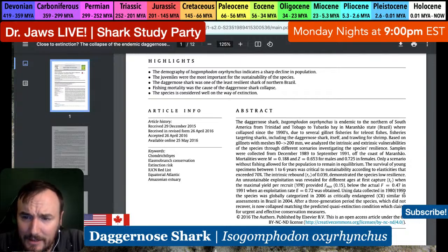Using the data collected 1980 through 90, the species was globally categorized in 2006 as critically endangered, similar to assessments in Brazil in 2004. After a 3-generation period, the species, which did not recover, is now collapsed, matching the predicted quasi-extinction condition, which claims for urgent and effective conservation measures.